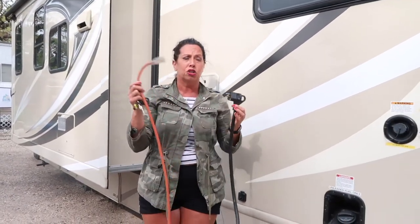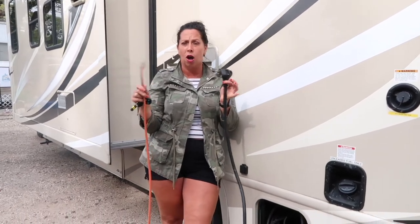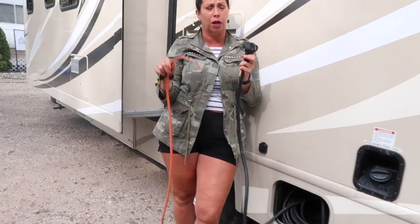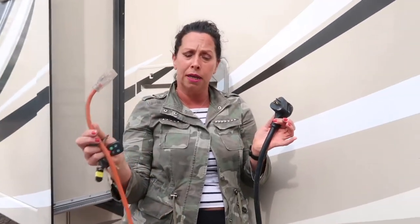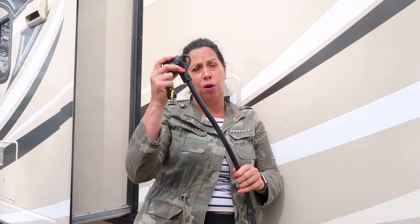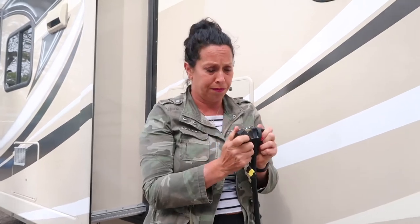Plug it in, check for your microwave light. If it's on, you're good to go. Your refrigerator will then start cooling off your house electric. Once you unplug in the morning, leave the extension cord at home and put this cord back into the camper. Never use a house extension cord to run roof air conditioning anywhere. You always want to connect this heavy cord right to the outlet at your family's home if you're visiting, or at the campground on that 30 amp.